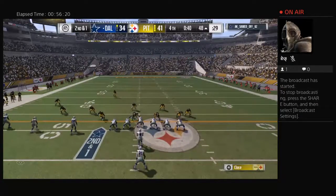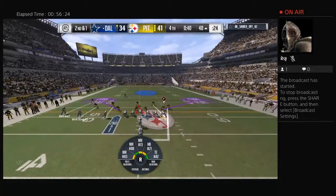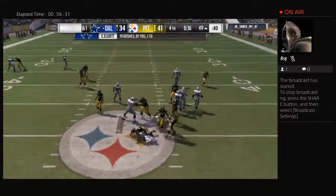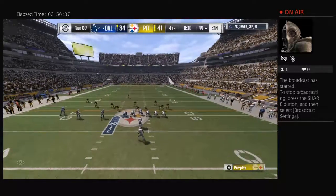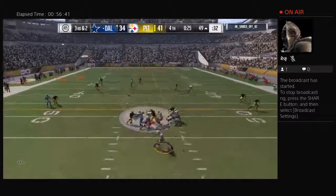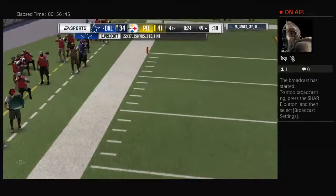Another pistol look here. Come on, let's go. Grand 38. Slot man moves right. From the pistol, here's Elliott. And he is swallowed up right at the line of scrimmage. And lose a yard that time, and that's going to lead to a 3rd down. Hey, a lot of points have been scored in this game, but what a nice play by the defense. Stepping up on that one, maybe they'll get things going in their direction after a play like that.